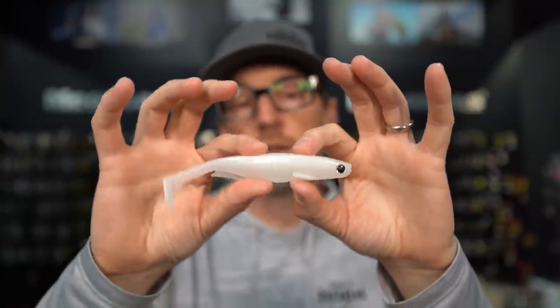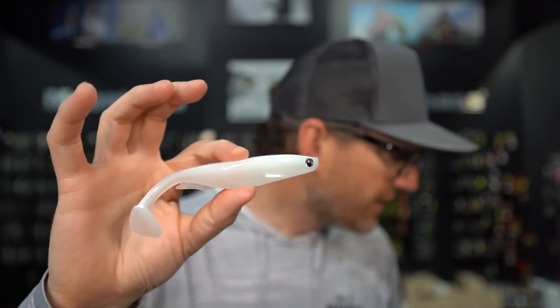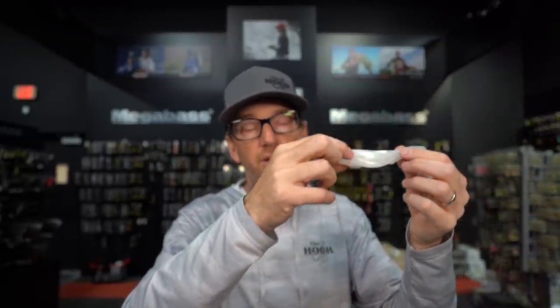The other reason why I love the Spark Shad is because if I rig it properly on a 6-aught or 8-aught weighted beast hook, then I can throw this guy next to a tree and I can get it right in the strike zone and I can kill it. And when I kill it, this thing is going to continue to swim, but it's going to also fall horizontally, a lot like a Senko would, but just with more of a bait fish type motion.